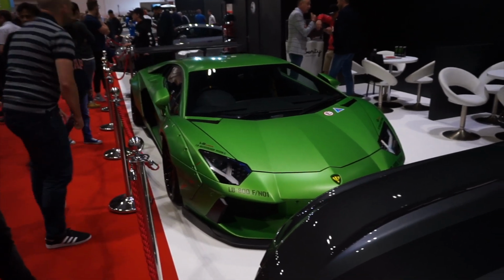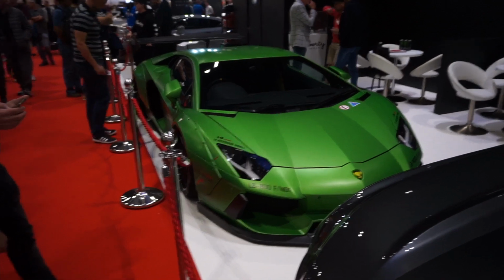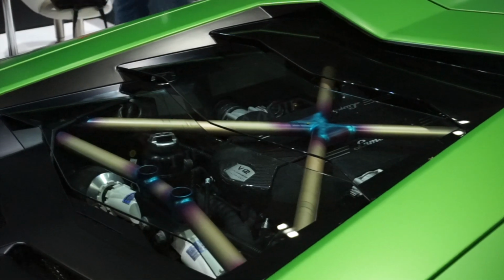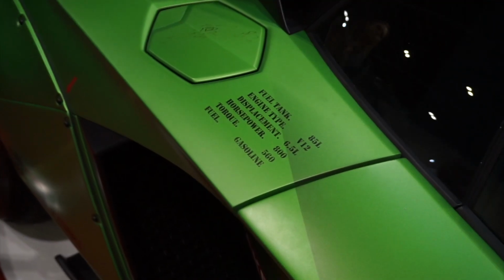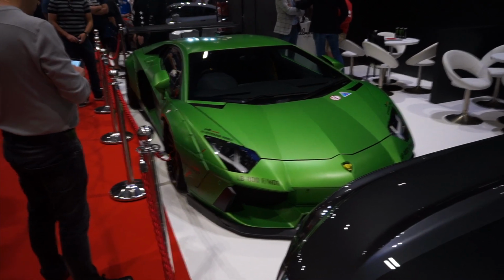This has to be one of the most aggressive cars here. Full Liberty Walk Aventador, and the owner went full send when making this. It's not even a wrap, this is actually painted, and the engine is fully tuned as well. 800 horsepower this is now running. It's crazy. But they say there's a story behind every car, and this one definitely has a cool one.